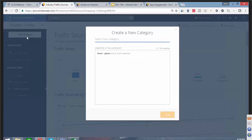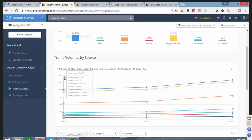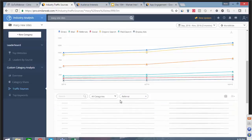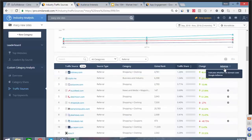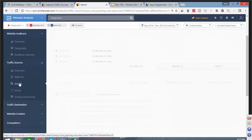And this is where the custom category becomes really powerful. Literally, we just copy and paste the 82 domains that I picked. And this is where, in terms of looking for new traffic opportunities, we can now see over 17,000 sites sending traffic through to other clothing sites where people might be browsing for bargains at the same time as they're on the Macy's channel. And again, when you start to filter by AdSense, this is a very powerful tool for building out your whitelists. The final thing I'd like to mention at this point for traffic sources is our search functionality.